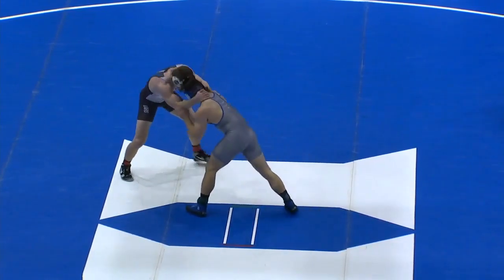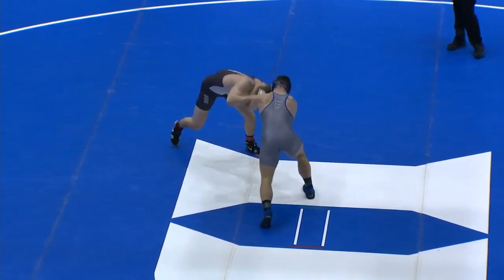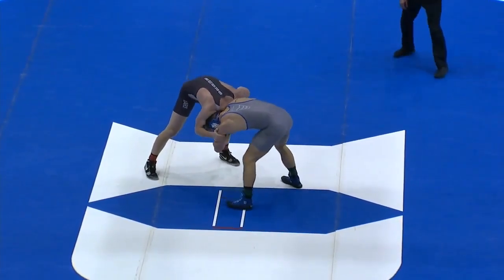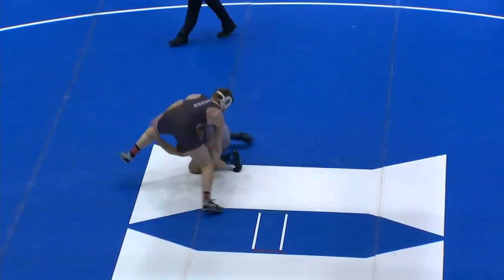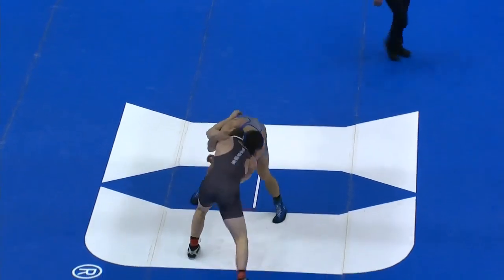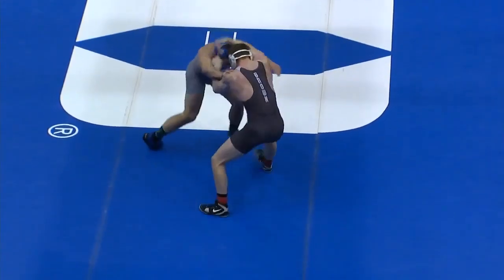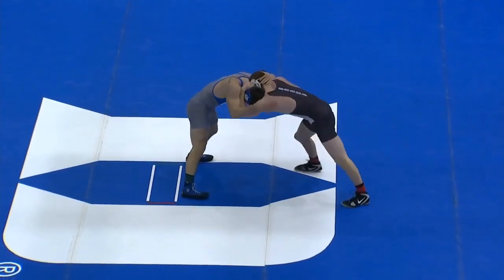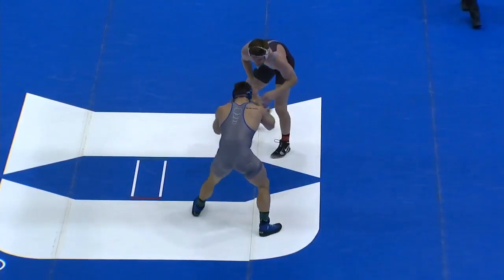Good elbow pass by Shank. Working heavy in that front headlock position again. Shot attempt by Shank. Ziegler able to sprawl out of that one. Inside trip attempt by Shank, not able to convert there. Still working heavy in their tie-ups.